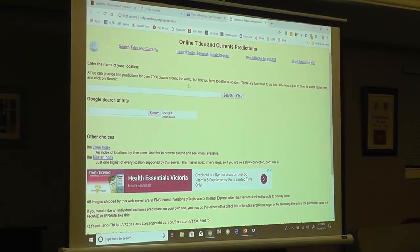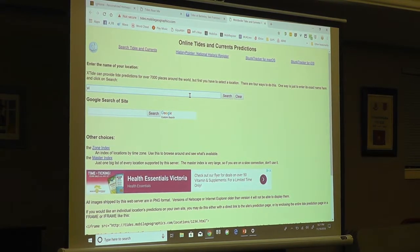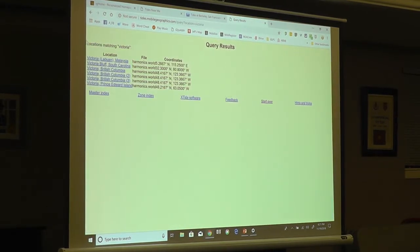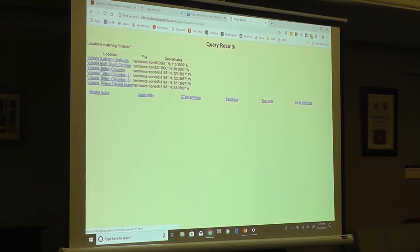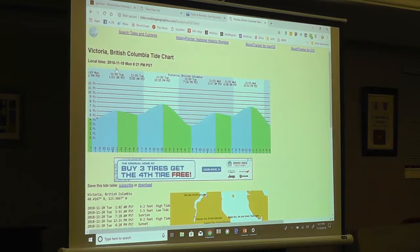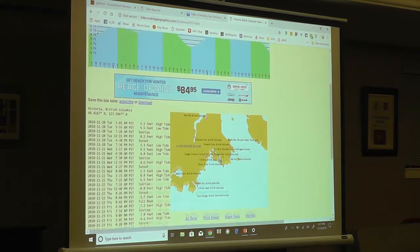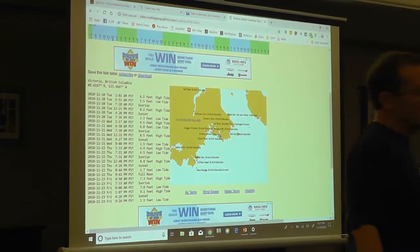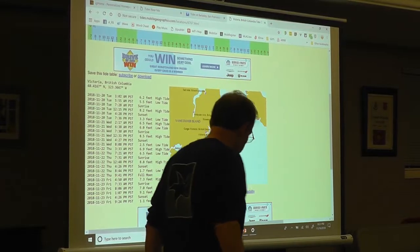Okay, so this one, we've got to select a location, so let's just type in Victoria. Oh, there are a few Victorias out there. South Carolina, Malaysia, or let's go for BC, I think. Or PEI. Okay. And you can see it shows you the tide graph for here. So this is just a website. And this one is nice because it shows you all of the other locations nearby on a map.